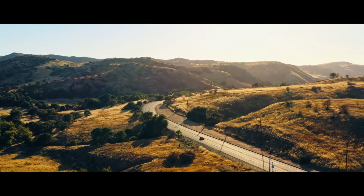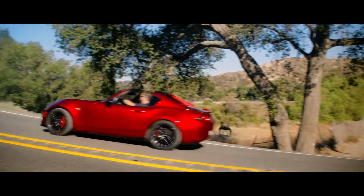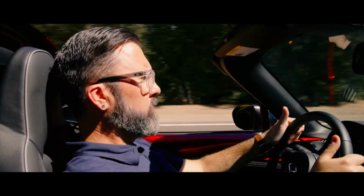For me, there's nothing better than driving with the top down on a great road, listening to a great song. The Mazda MX-5 is an iconic vehicle. We wanted a car that put a smile on your face when you drove it, but we also wanted an audio system that amplified that experience.